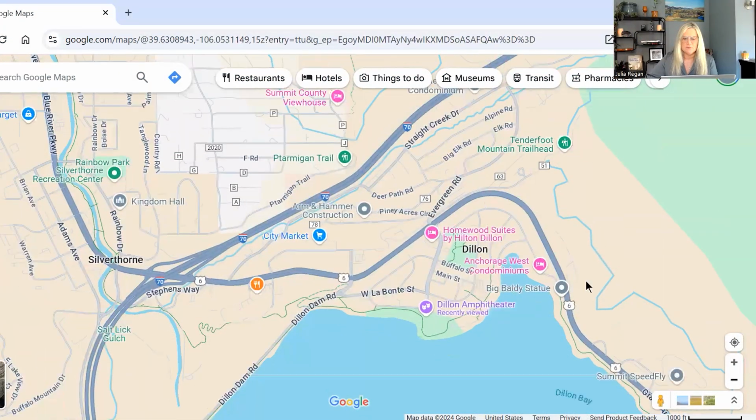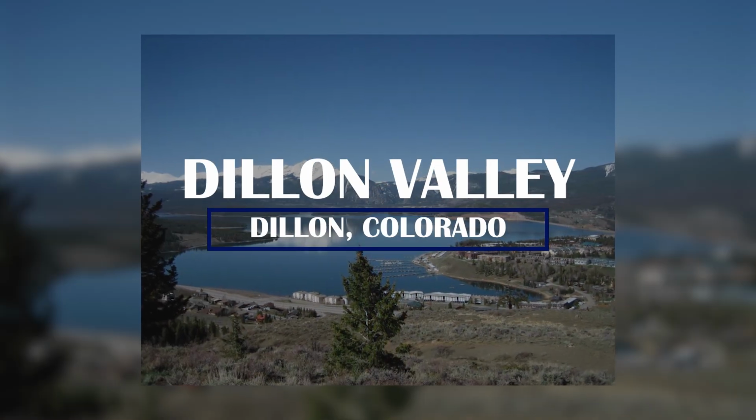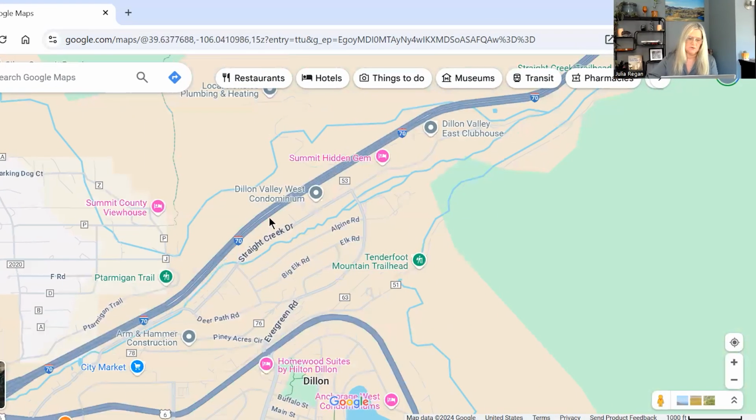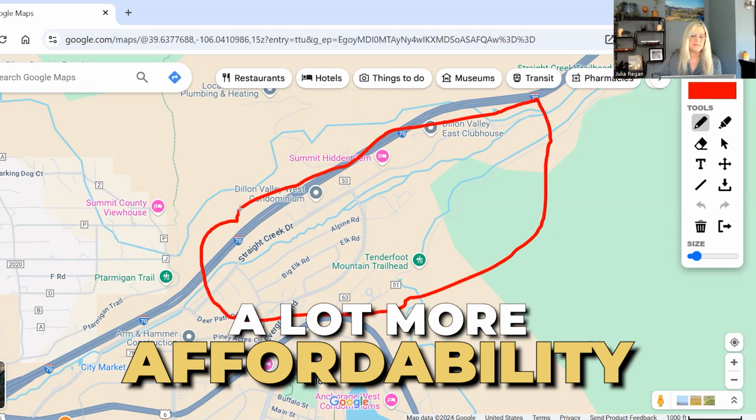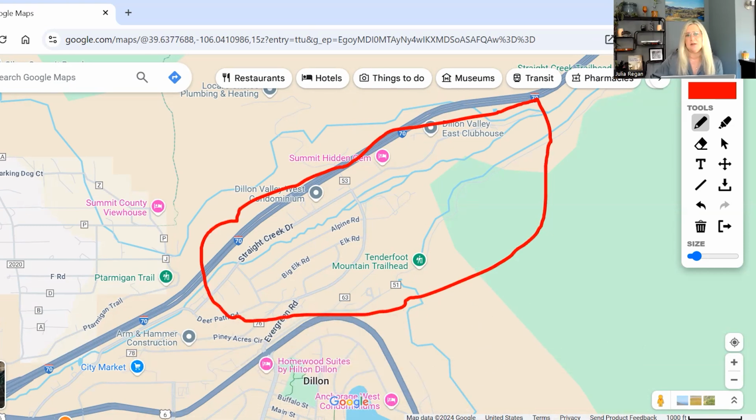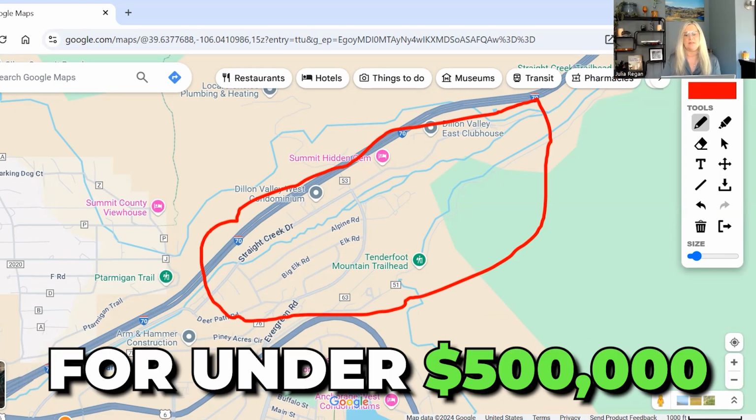Then if we look down towards Dillon Valley, if you came off I-70 and head south towards Keystone on Highway 6, you'll take a really quick left and head down to Dillon Valley. Same thing, there's a lot of great views around here, but in these condos, Dillon Valley West, Dillon Valley East, some of these places have a lot more affordability than some other areas in the high country. You can find some 2-bedroom condos for under $500,000.